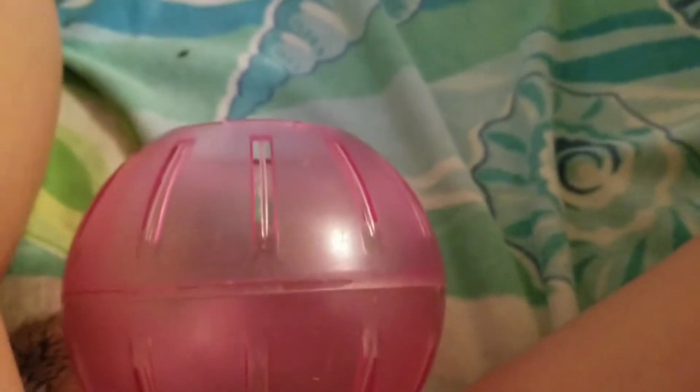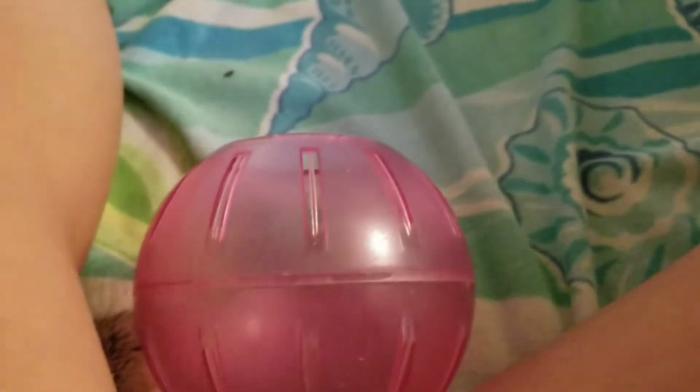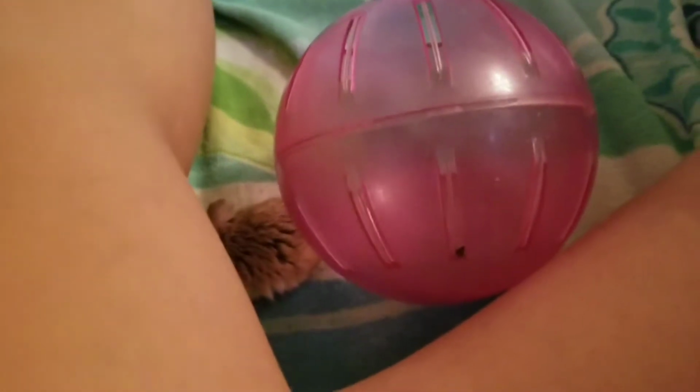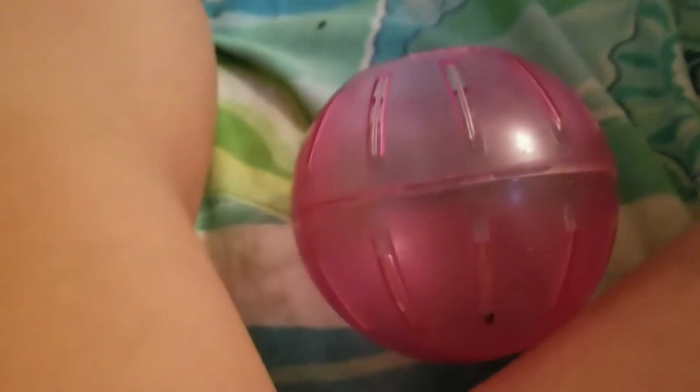And they can have some yogurt and a little bit of milk, but you want to make sure the milk is mixed in with some other stuff. And they can have plain yogurt, but you have to make sure it has no flavor and it's not colored or anything. Just make sure it's plain yogurt.